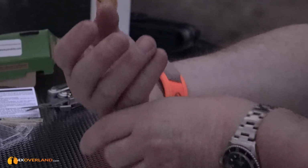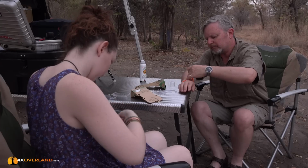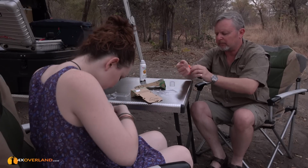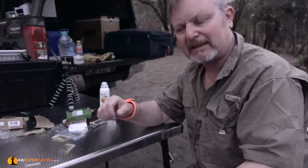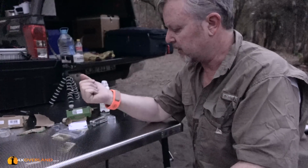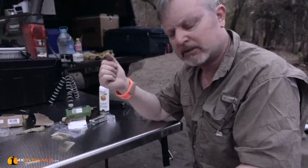So now I am going to try this, and I'm going to wear this and see if I can ward off mosquito bites, because I got bitten twice yesterday. We shall report back later in the expedition and tell you how well they're working by counting the mosquito bites on various parts of our bodies.